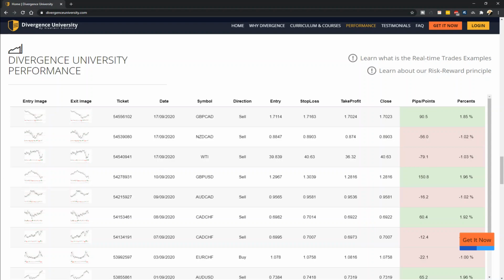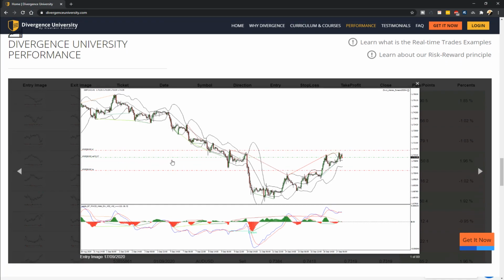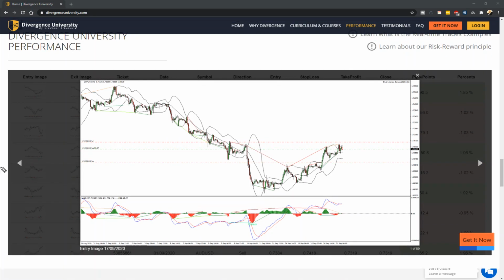Until then, let's go ahead and see what we have here. I'm going to start with the pound cut, which is a sell trade, not yellow, let's make it blue. All right, which is a sell trade.